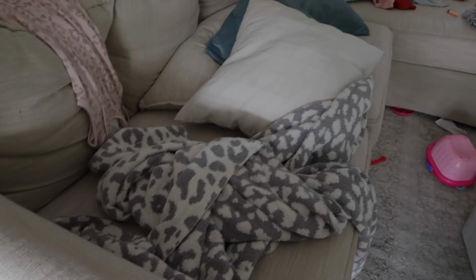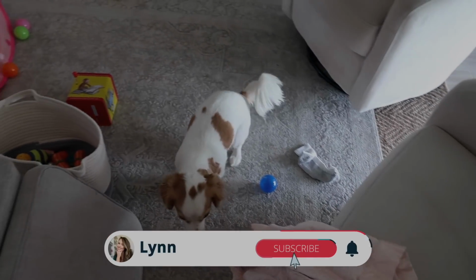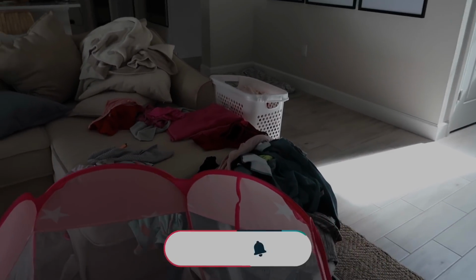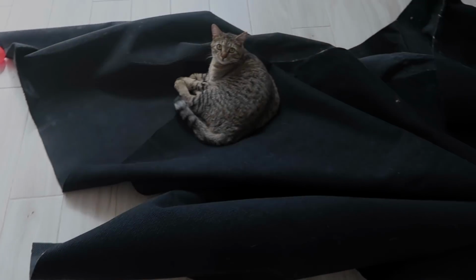Hey, my friends. Okay, so let's get started on this clean with me. This is going to be a massive declutter, organization, and deep clean with me. So we're going to get a lot done, and that means we are going to start right here in this living room. Like always, I love to show you the real life messes so you know that you are not alone.